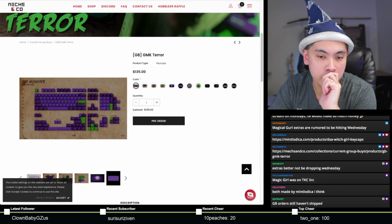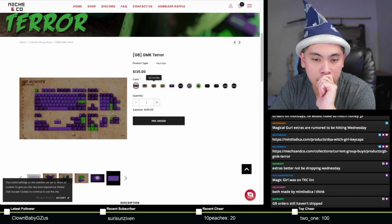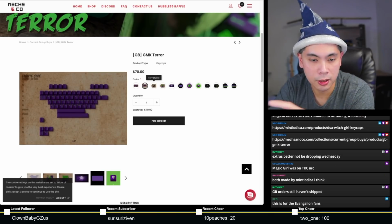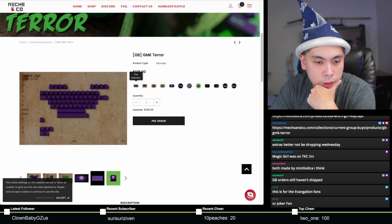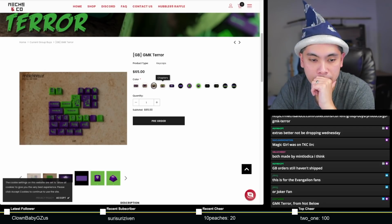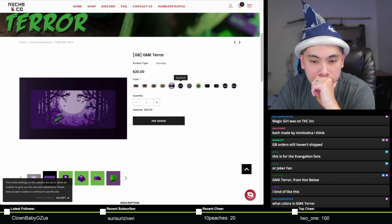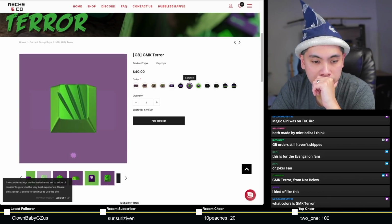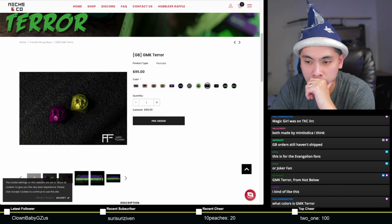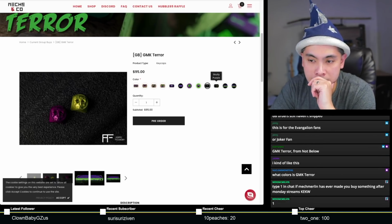But here we go. This is GMK Terror for 135 bucks. And look at that. I kind of don't like how the kits are presented here. There we go. This is another set that I can barely see, but I know it's purple. I've been told that it's purple. What colors is GMK Terror? GMK Terror is a purple and green set.